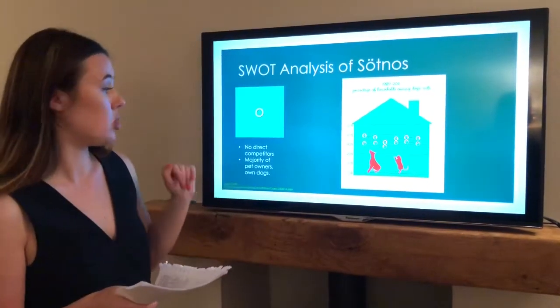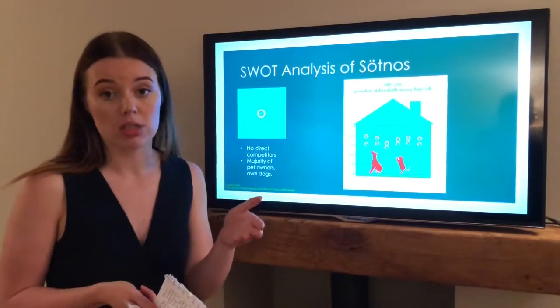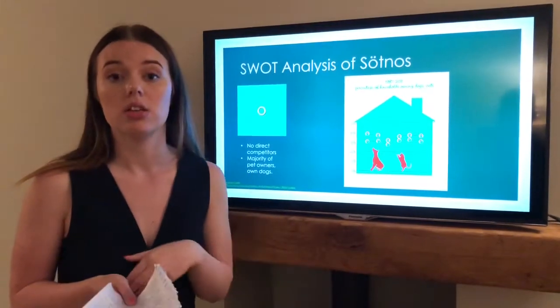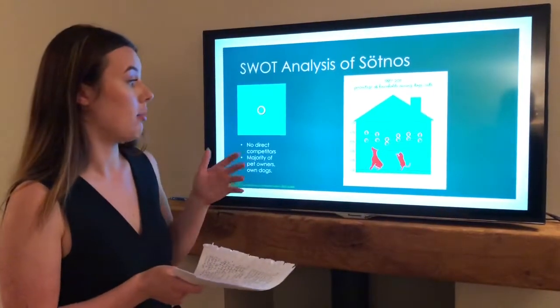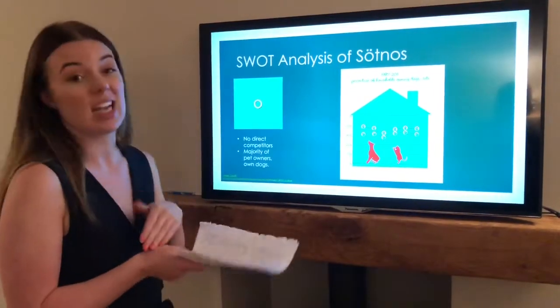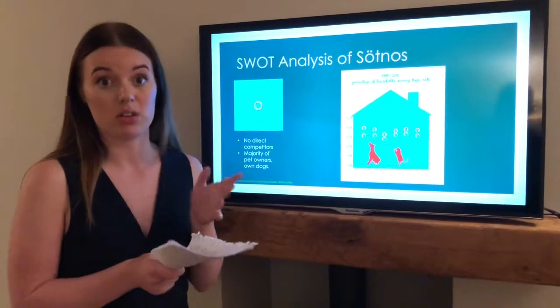With regards to the majority of pet owners owning dogs, it means that the products that the client is creating are hitting the demographic needed. So they are catering to a very growing market, a market that has the potential to grow even further in the next 10 years or so. So there is a lot of potential growth in-house and with regards to profit margin.